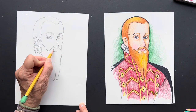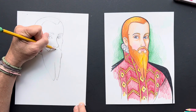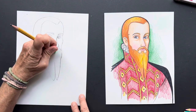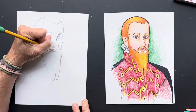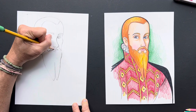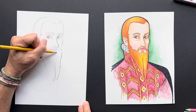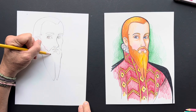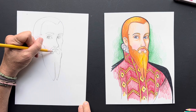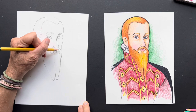Let's finish off his lips here, and put his upper lip. Let me fix that up a little bit. I don't know. He looked awesome, but the more I looked into him, I'm like, that's crazy. His lips, and then he's got the little chin thing that's coming down. This is his hair under his lip. All right, he's looking good.